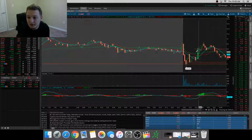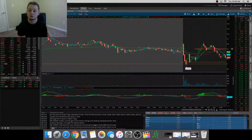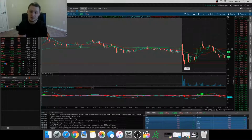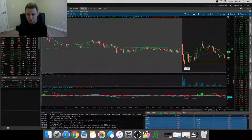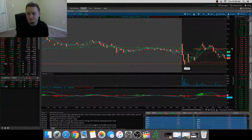So that's that. But when I say there's not enough volume here for what I normally trade, that is true. It's a little bit higher price of stock compared to what I normally trade. I try to stay within that $1.50 to $7 range. This was almost $10, but it's okay. Low 9s, and then it got into the high 9s, but it's okay.